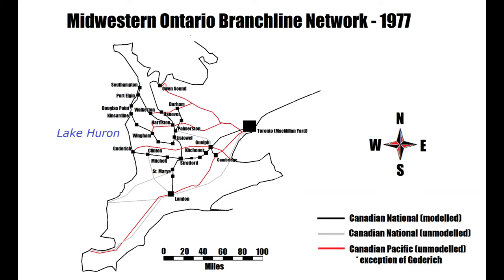This map provides an overview of the branchline network north of London, Ontario, as it existed in 1977. CN lines that are modeled are in black, including the names of towns served on the layout. The light gray lines are other CN mains and branches that are unmodeled. CP Rail shows up in red, and those operations are not modeled in the layout other than portions of CP Rail's Goderich subdivision between Guelph and Goderich.